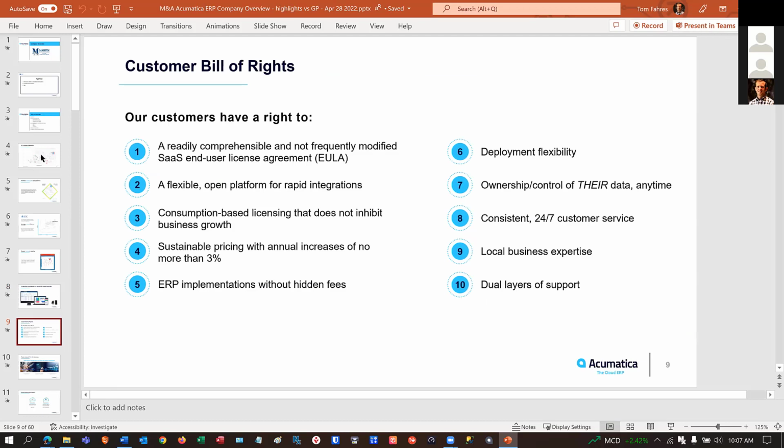I won't go through all the points on the Acumatica customer bill of rights, but really big differentiators are that it's a SQL database in the back end. So leveraging Microsoft technology, which is widely accessible, and Acumatica makes the full database available to customers really at any point in the life cycle, including exiting. So you're not forced to receive flat files. An actual relational database is available to a customer at any point in time for their entire database. So that's significant.